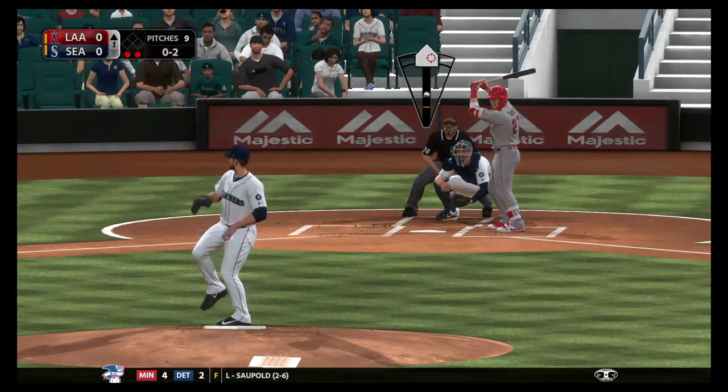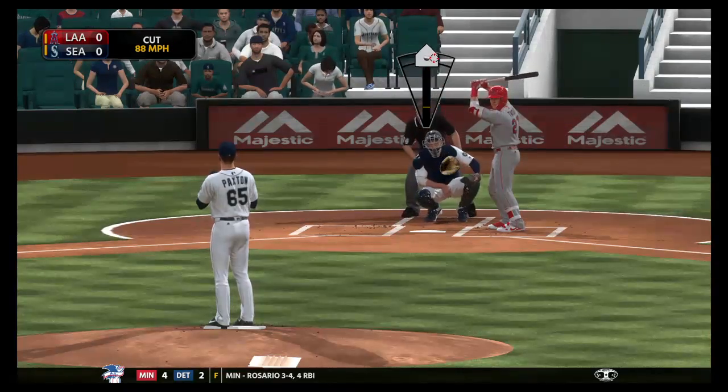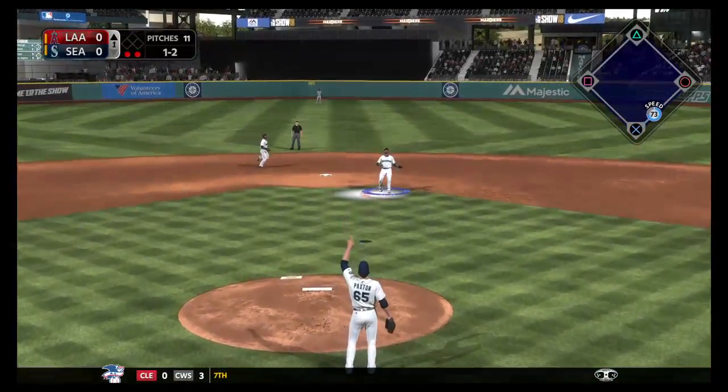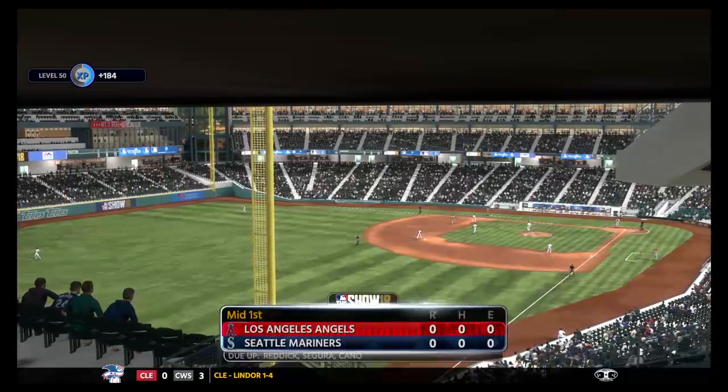The windup and the 0-2 pitch. Nope. That's inside and low. It's a ball and 2 strikes. There's a swing and a high pop-up. Cano shading to his right, and that ends the inning.